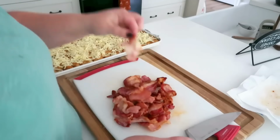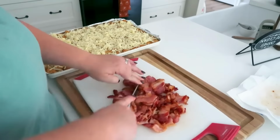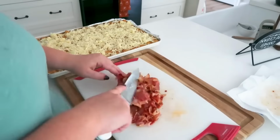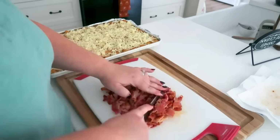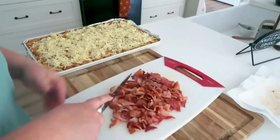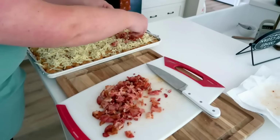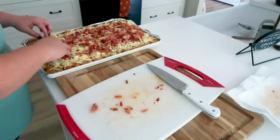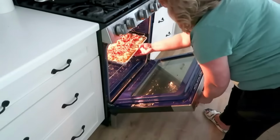And now we're going to chop up our bacon. So I had cooked an entire package of bacon, and I had to taste it to make sure that it was okay. And you're going to go ahead and chop that up into little bite-sized pieces, and then we're going to sprinkle that across the top of our tachos. You want it to be nice and even and easy to eat, so make sure that you cut them into small bite-sized pieces and then sprinkle those across the top. And again, you're going to pop this back into your oven. I have it set at 350, and I left it in for probably another 5 to 7 minutes to let everything warm up and melt.